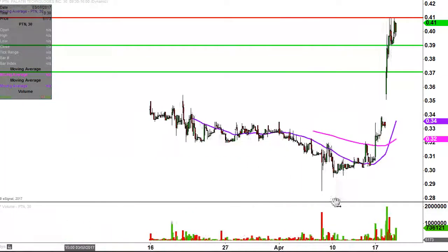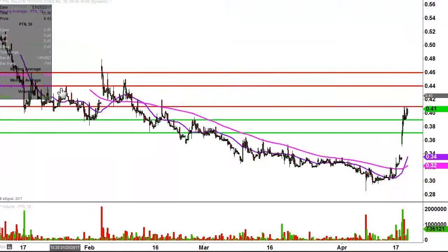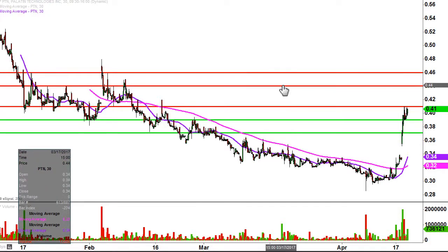We may have to go to another time frame here. I realize it's getting hard to see, but that's a good problem to have. Oh, here we have, oh, that's nice. So we have these resistance levels from some other time I did this chart. I have no idea when, but these definitely still are in play. So after 41, 44 cents and then 46 cents would be the next couple areas of resistance.